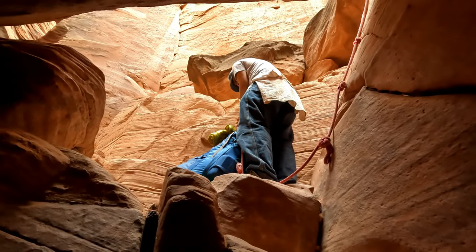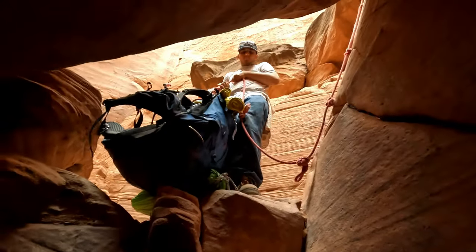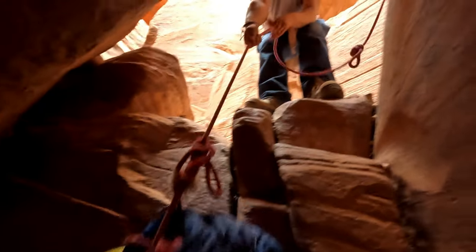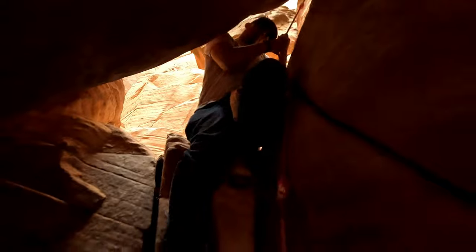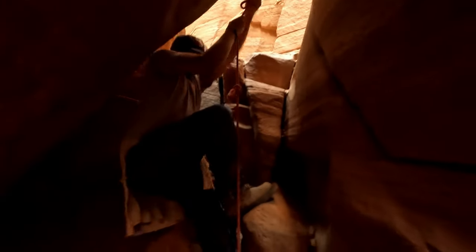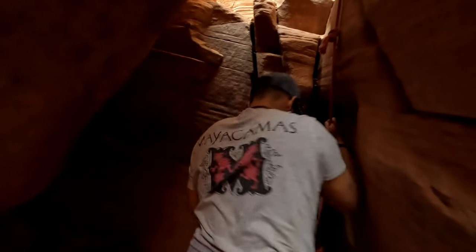Step three, Jordan's up there putting it on my pack, which he's going to start to lower down. Here it comes. Got it. Okay, Jordan's doing step four, which is bringing himself down. You made it.